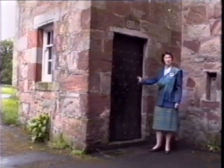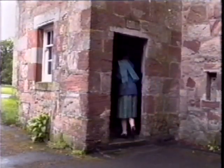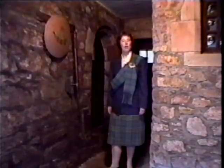Welcome to Hunterston Castle. This has been the stronghold of the Hunter clan for over 800 years. We'll begin the tour of the original Peel Tower in the basement.